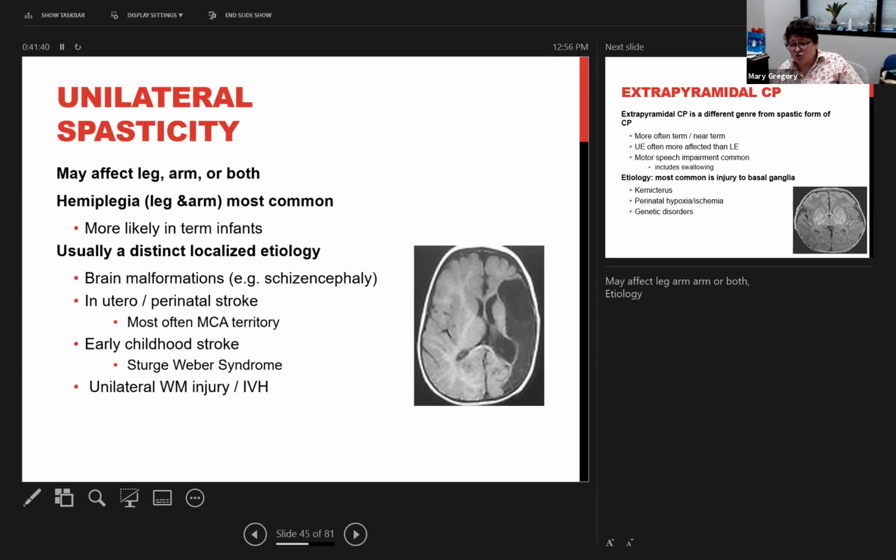It can be due to malformations in the brain. So, we're talking about migrational abnormalities occurring very, very early in development. You can certainly see that this is a cause where the motor strip either didn't form properly or was destroyed due to an ischemic stroke during the perinatal period. Sometimes you can see this because of conditions like Sturge-Weber syndrome, where the ultimate cause of everything is a genetic abnormality that affects the vasculature to half the brain.